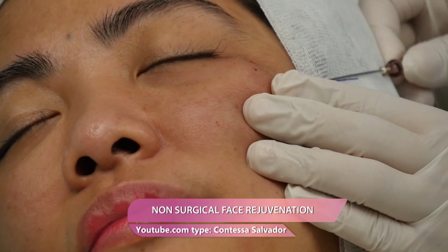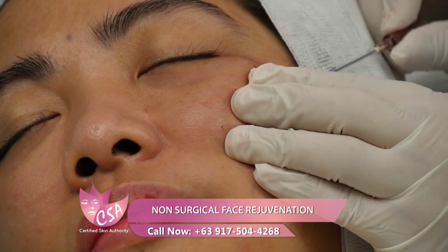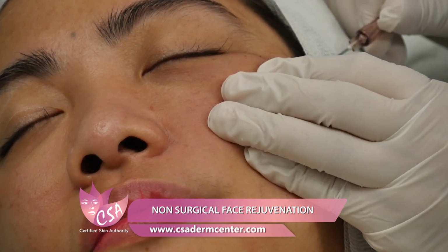So we have lifting and pulling. This is PDO. Again, we're trying to pull the nasolabial fold so we can obliterate the nasolabial crease.